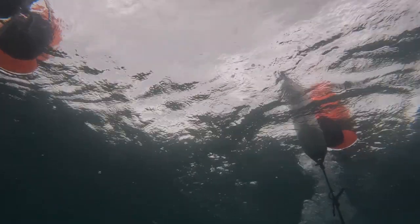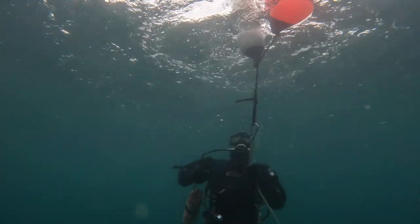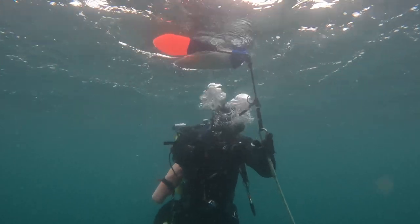And guess what? It's raining. It tends to flatten the sea out when there's rain. Looks really cool from underneath.